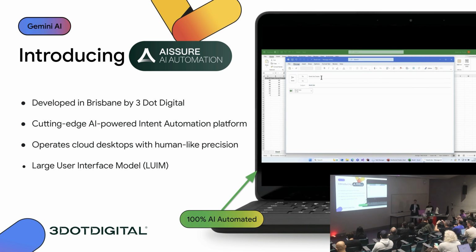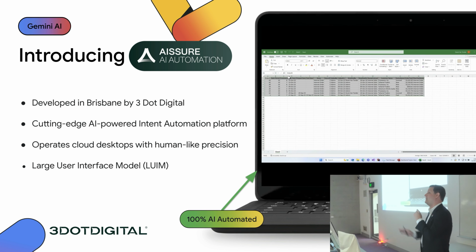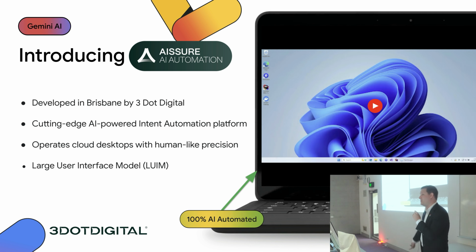My wife is actually sitting in the audience, and she works for a big bank, and she spends all day dealing with very, very old legacy applications. Some of them are still command line based, and I wish she could use these tools in her job. It was partially our inspiration for doing this.